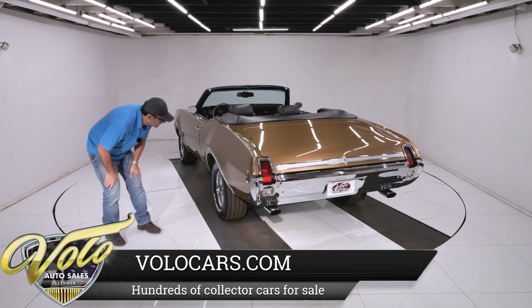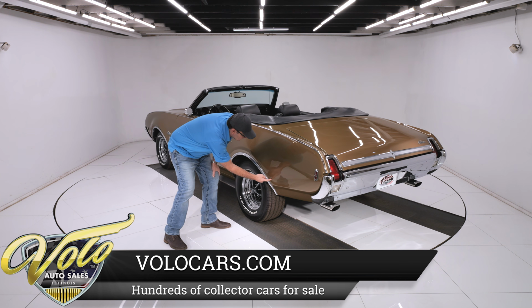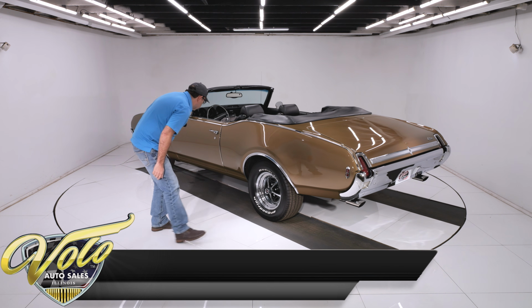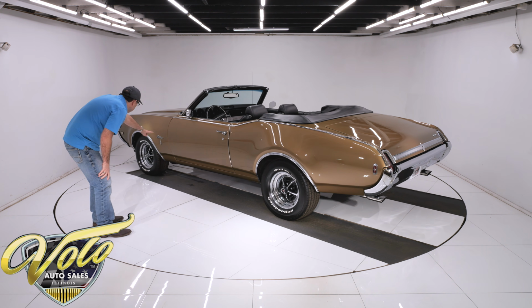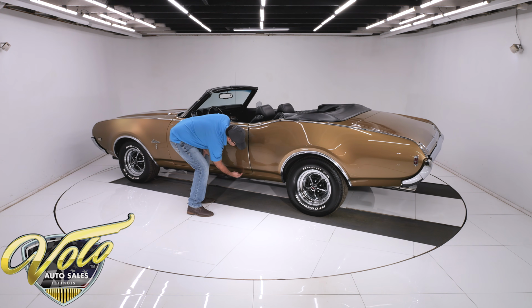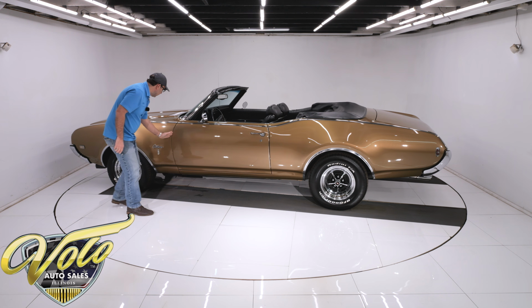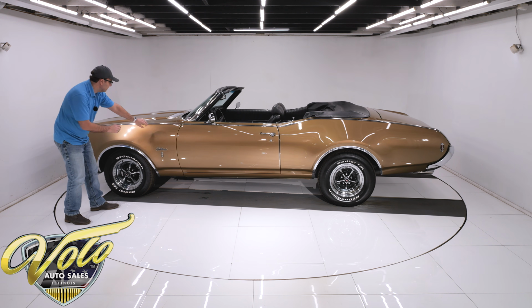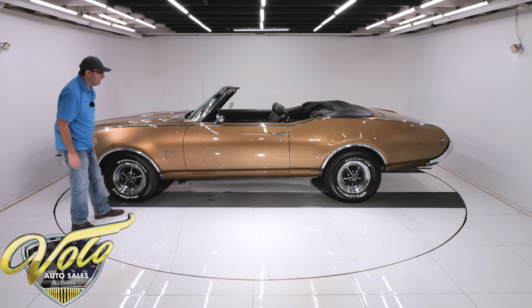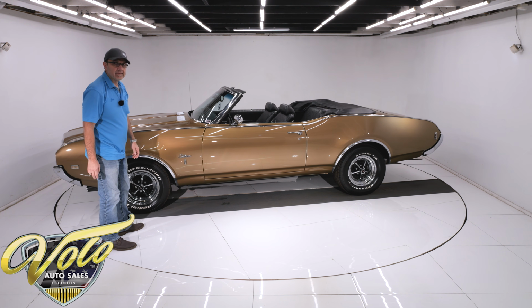This side of the body is just as nice. There's one little dimple right there, the little chip in the paint. Not a bubble. The gaps are spot on. This door, that fits precise. That's like Mercedes tolerances here on these body panels. And when the light hits it, it really sparkles and dances. I'm going to say the body and paint's at least a 9 out of 10.